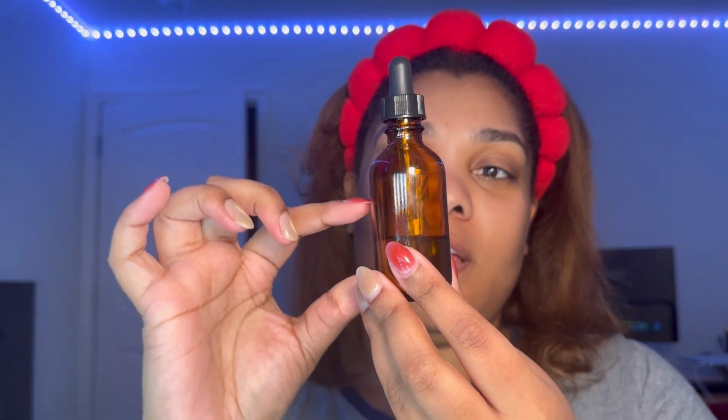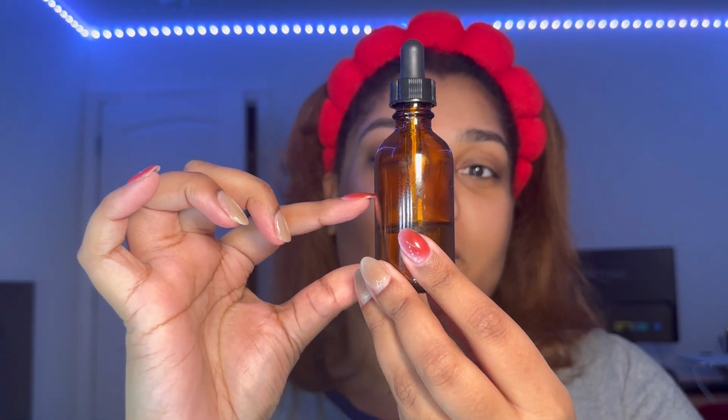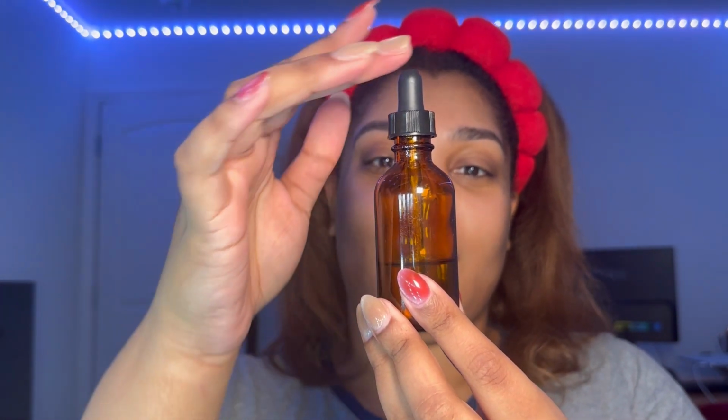Like I said, it wasn't all the way full. It was probably about halfway full when I first got it in November when we made it. So I've been using this sparingly, but as much as I can. But I can always just go on her website and order more. I'm just trying to savor what we specially made.